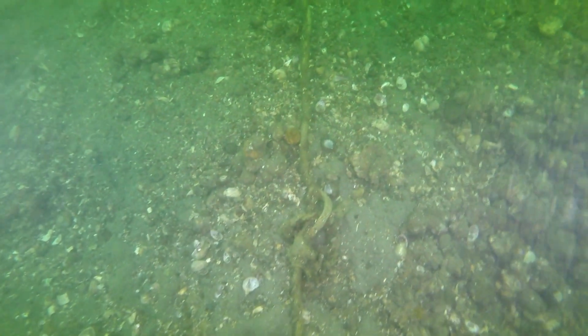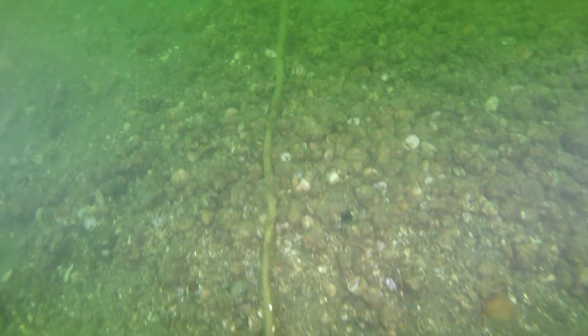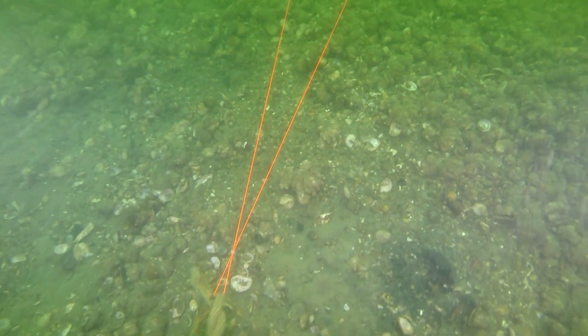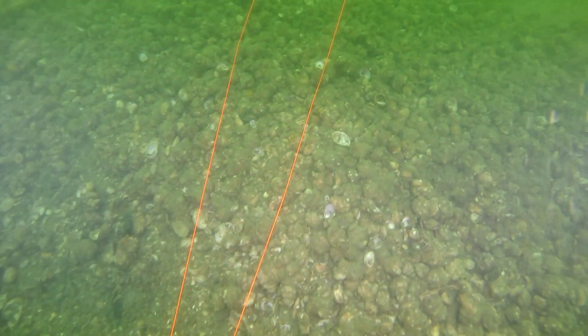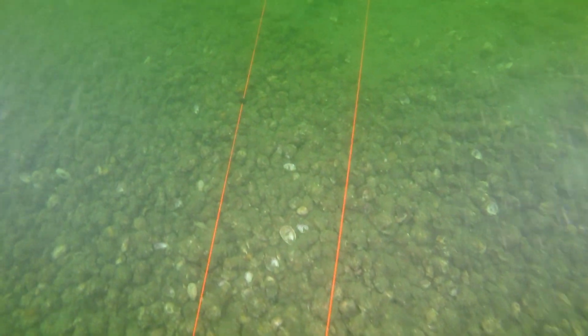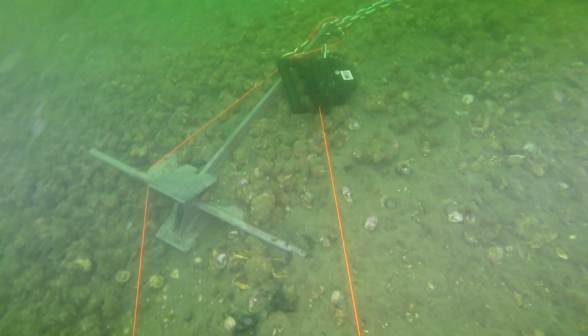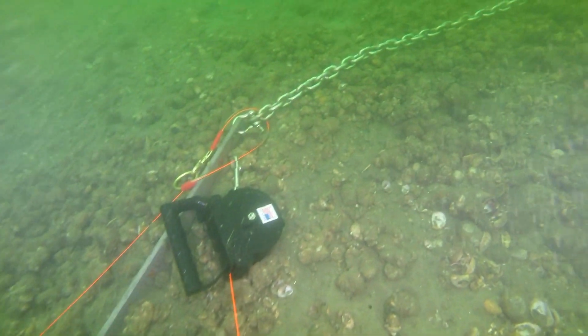So we're going to follow that line, which I straightened out to run to the anchor line. Well, actually, we ran it to the reel. Tom is coming down after me to dive this. So I wanted to make it pretty easy for him to find it. So we're just going to go back to the reel and then back to the anchor, and then we'll head on back up to the boat.